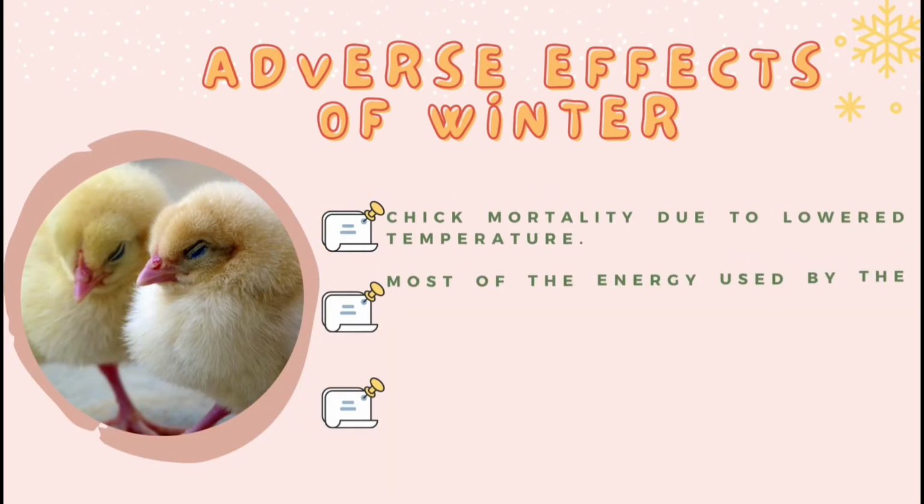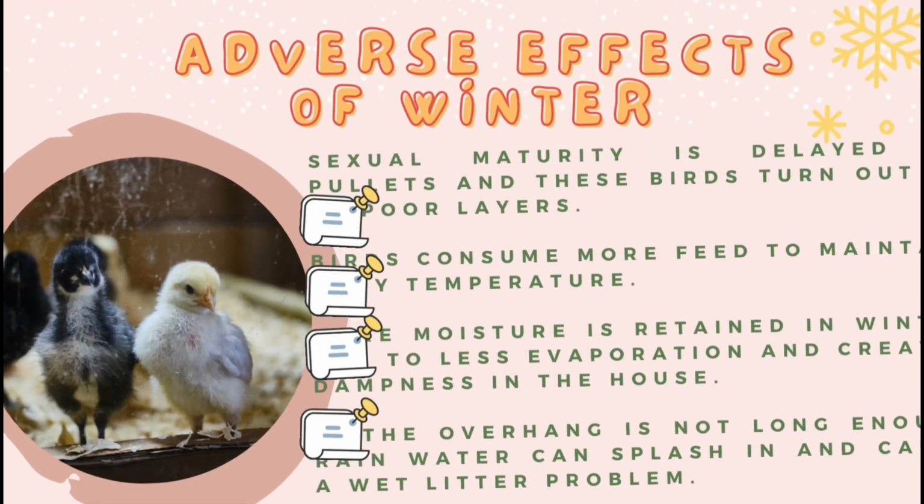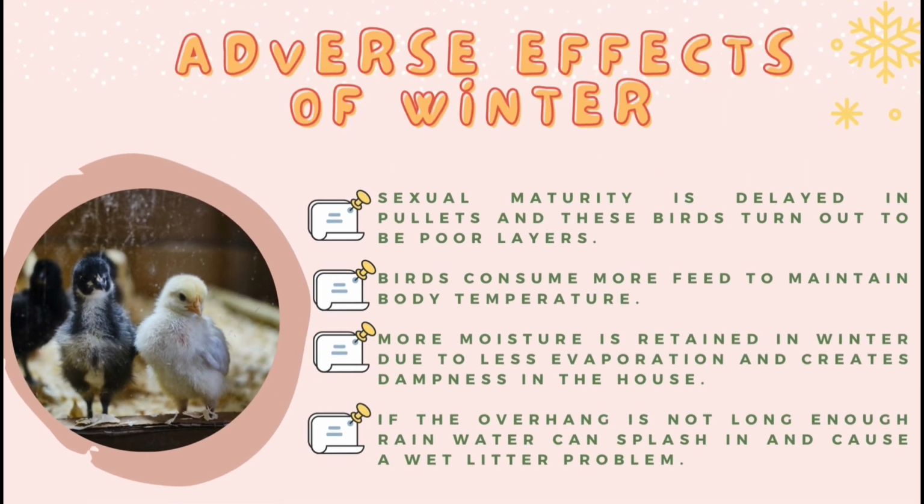These are adverse effects of winter. Chick mortality due to lower temperature. Most of the energy used by the birds goes to maintain their body heat, thus retarding growth. Combs become cyanotic. Birds do not reach peak production during the expected period. Next, sexual maturity is delayed in pullets, and these birds turn out to be poor layers. Birds consume more feed to maintain body temperature.